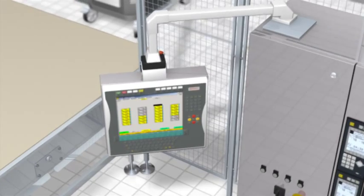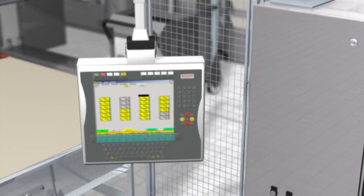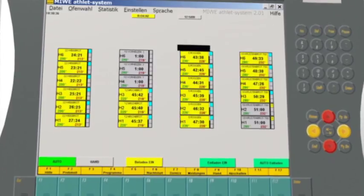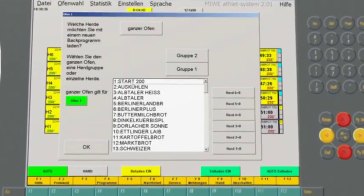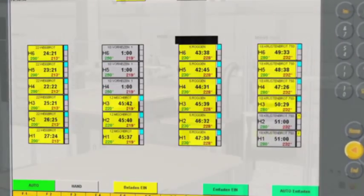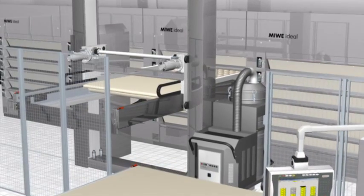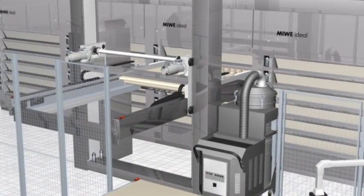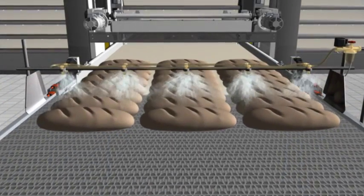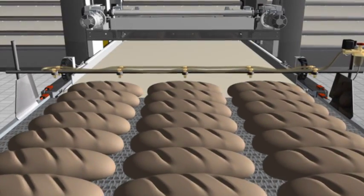The system controller, which is suitable for the MIWE Athlete XXL, offers the all-round convenience of a completely computer-controlled system. You only have to select a baking program and the target oven deck using the touchscreen, and the rest is carried out fully automatically. The oven adjusts to the baking program, and the MIWE Athlete inserts and removes goods with total accuracy. It will even take care of fully automatic interim processes in the baking procedure, such as spraying the goods while they are waiting.